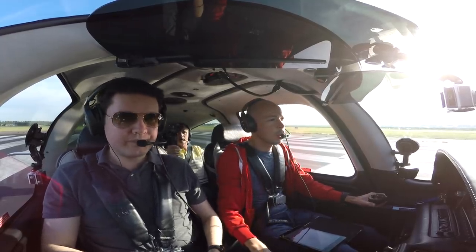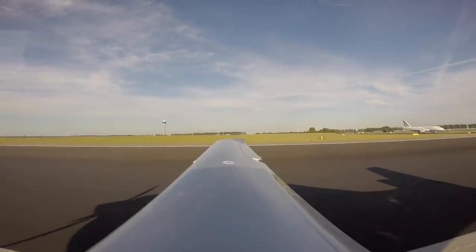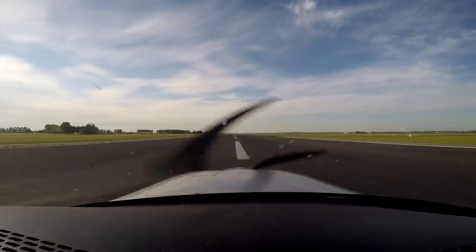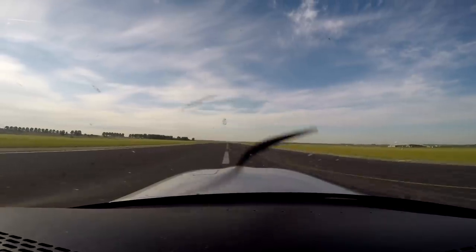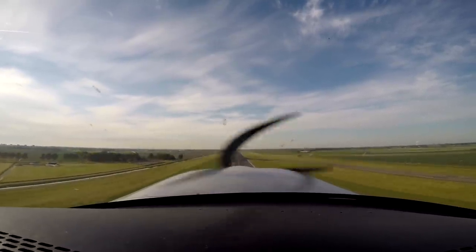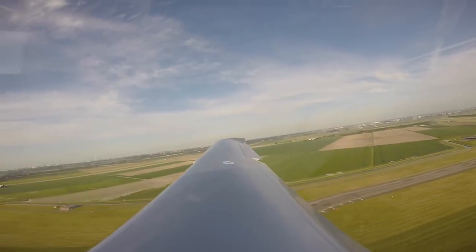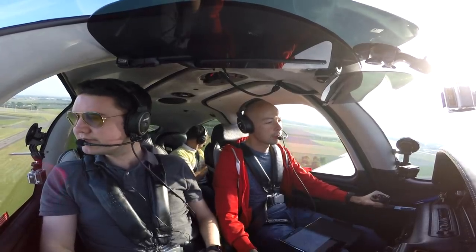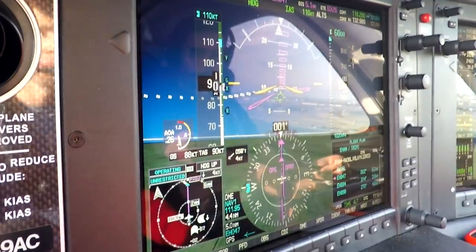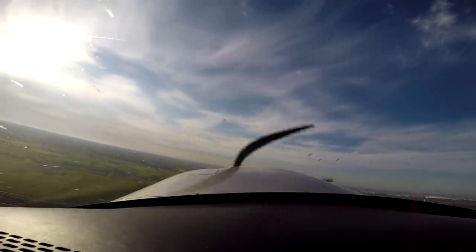Right, so we're ready? Ready. Airspeed is alive. Temps and pressures in the green. And we are rolling. So it's a left-hand turn onto 270. CAPS is active, and we'll turn onto a left-hand. Yep, FM check, 270.